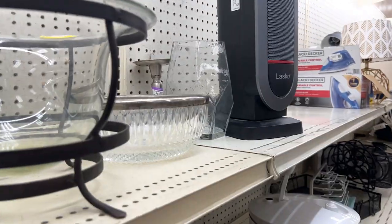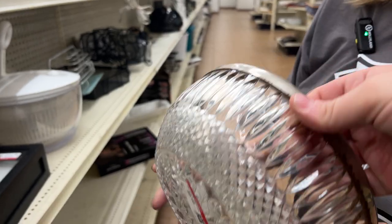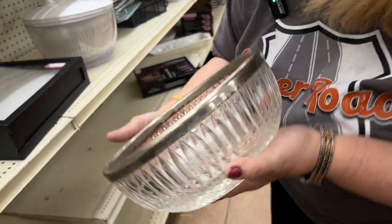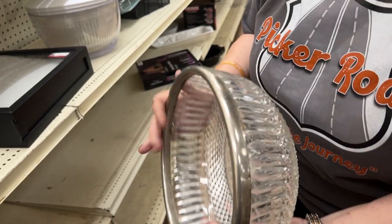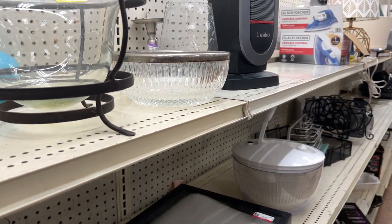That's heavy. Oh my goodness, that's heavy. You're always checking to see if the rim is sterling. Right. We're looking. I don't see any indication that that would be sterling. I think we're going to leave that.